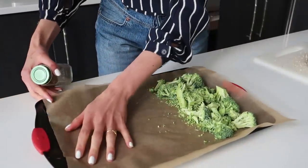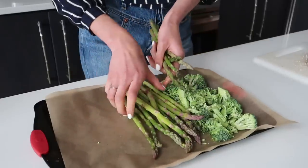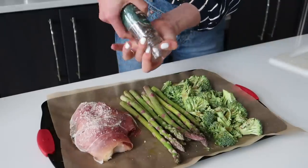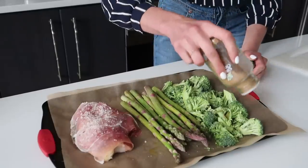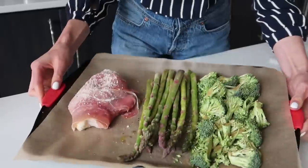I take a big oven tray with a baking sheet and add the cut broccoli and asparagus on here. I sprinkle some olive oil on here and add some salt and pepper and extra cumin on the broccoli. Then this plate is ready to go in the oven for about 25 minutes.